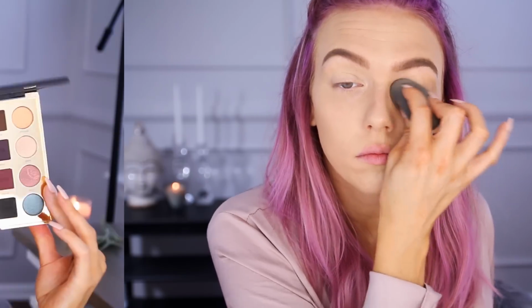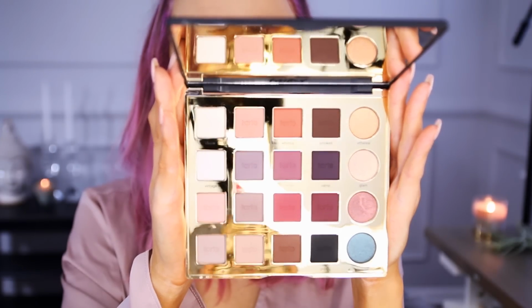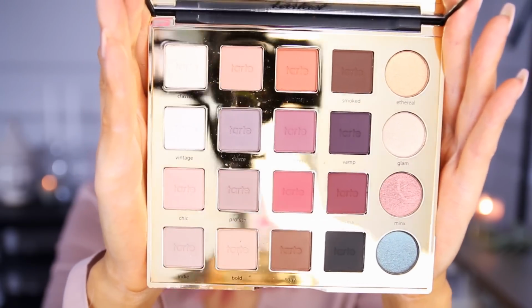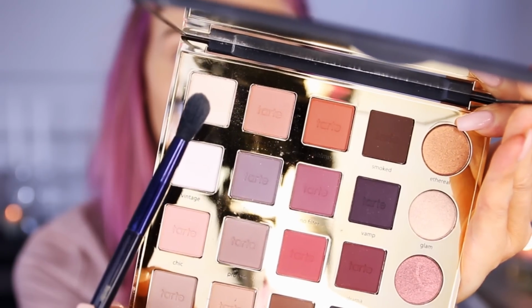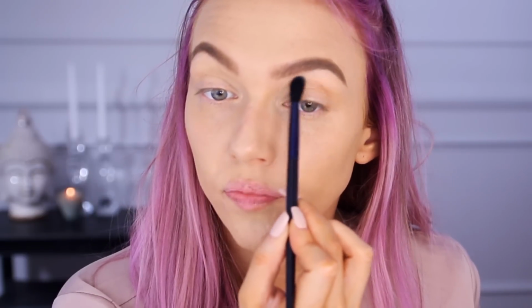So to recreate this look for you guys today, I'm going to be using this new Tarteist Pro Amazonian Clay palette, which has so many pretty colors in here, and this is by Tarte Cosmetics. I'm going to start off by using the shade Classic, and I'm going to apply that to my brow as a highlight and use it to set my lids. I'm going to be using this Motives brush, which is a blender brush, but I love it for highlighting because it kind of has a chiseled tip.